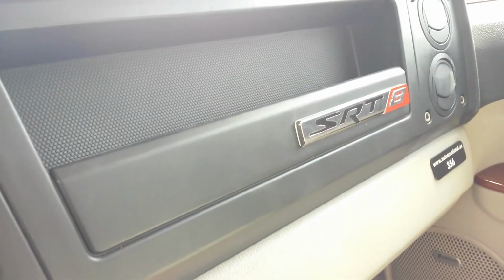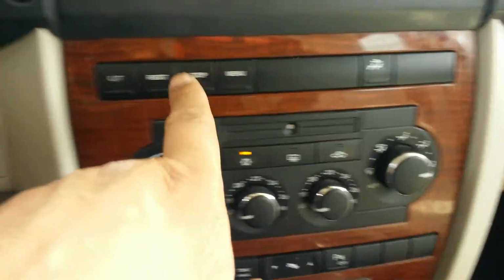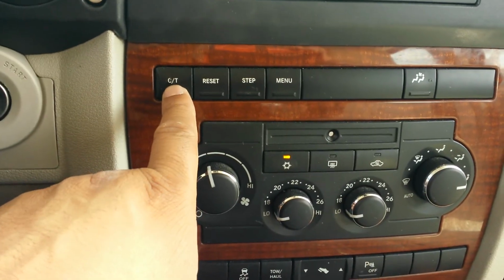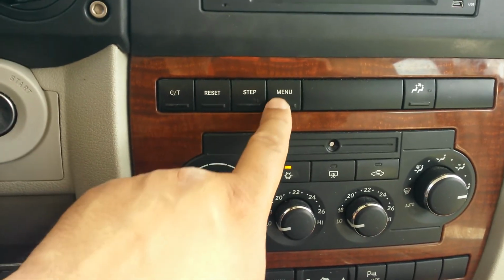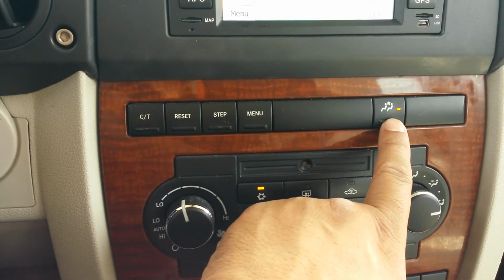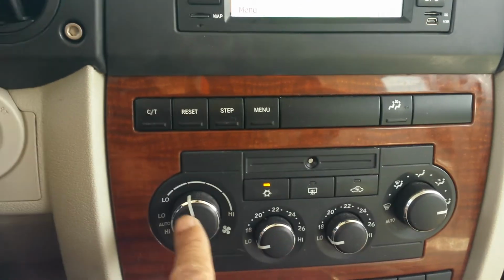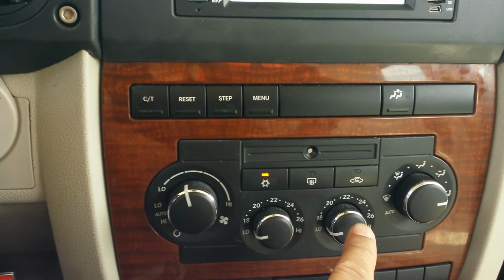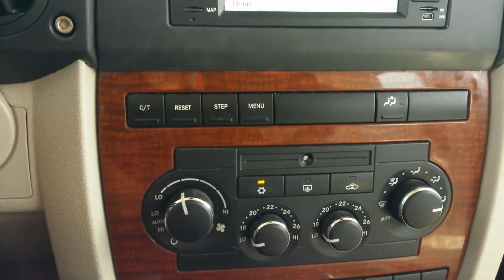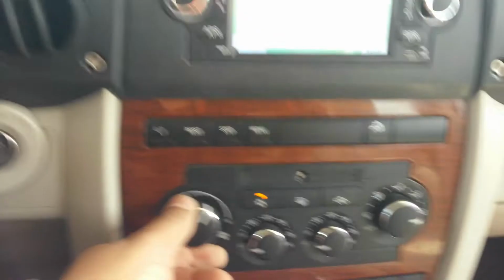Of course, the applicable SRT8 badges and that Auto Marshall 356 logo. You've then got lots of toys and gubbins and gizmos letting you know about trip computers and setting up menus. You can also switch on the rear heating and cooling controls, individual climate control for both the front driver and passenger, airbags of course galore, recycling air and ice cold AC, which of course you can't feel but you certainly can here.